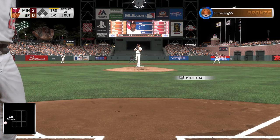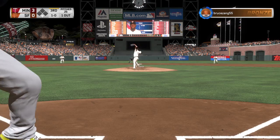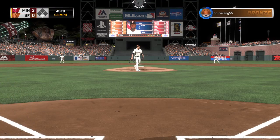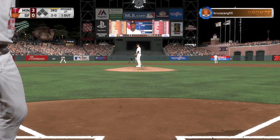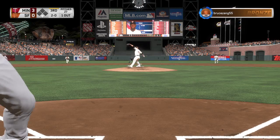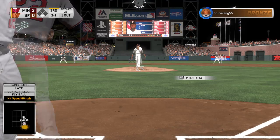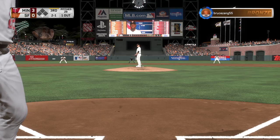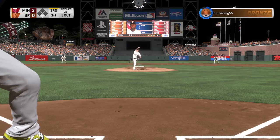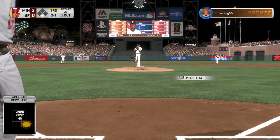He's ready. Here's the 1-0. Just a bit high that time as he misses for a ball. That's a good approach when you're facing a young arm you might not be too familiar with. Take a look at a few and see what he's got. Now he's got himself ahead in the count. And the pitch on 2-1. A wave and a miss, a tick behind a good fastball.